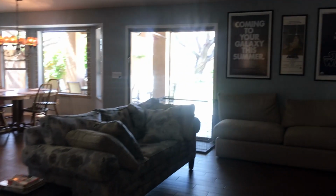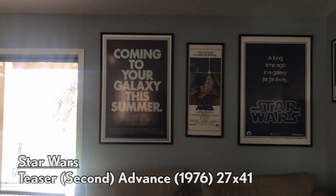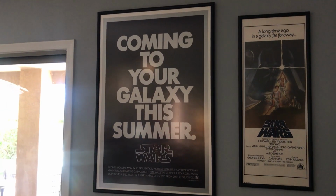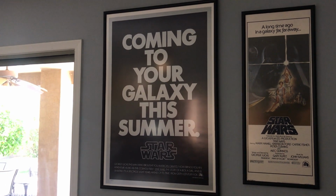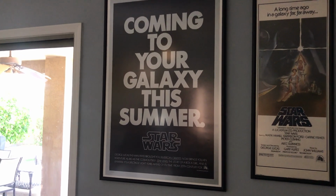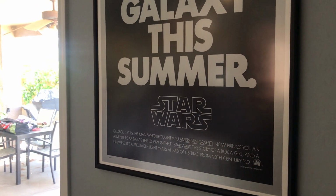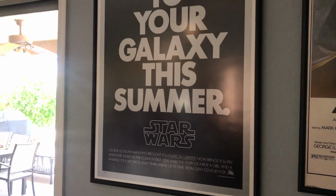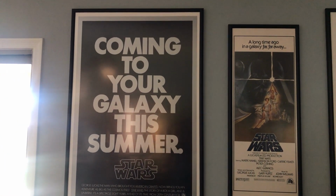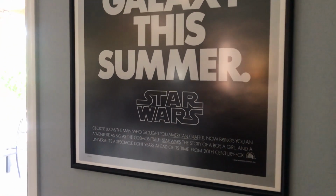Which brings us to the second advance, which is more of a cardstock, silver printing, almost the same, just a little bit smaller words. And the Star Wars logo is now the one we know and love. This poster could actually be rarer than the Mylar Advance, but collectors still seem to favor the Mylar since it predated this and has that pointy W.